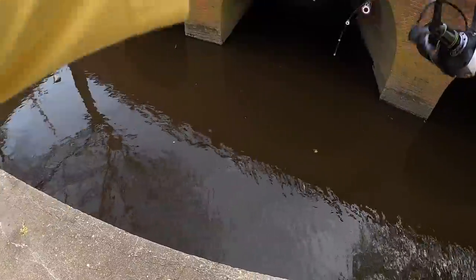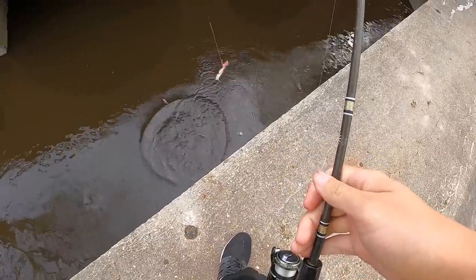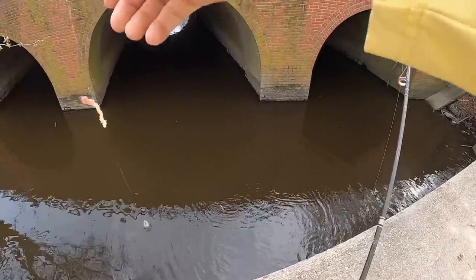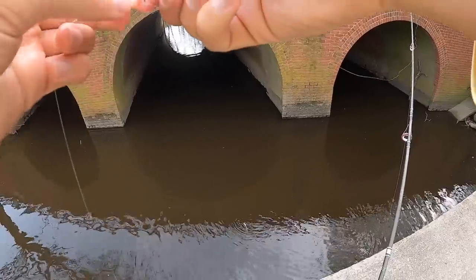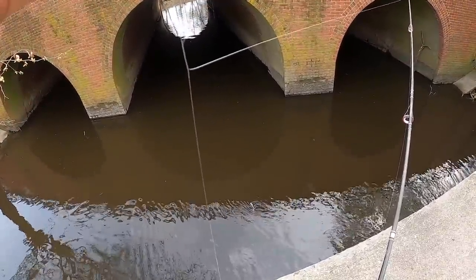What is that? What are you? Oh, okay. That's a little bit bigger. Another little chubster. I do encourage you guys, if you never have tried just multi-species fishing, or just fishing for whatever bites, definitely give it a shot. Yeah, it's so much fun, dude. Big fish are fun, but every now and then, this is just a freaking blast.